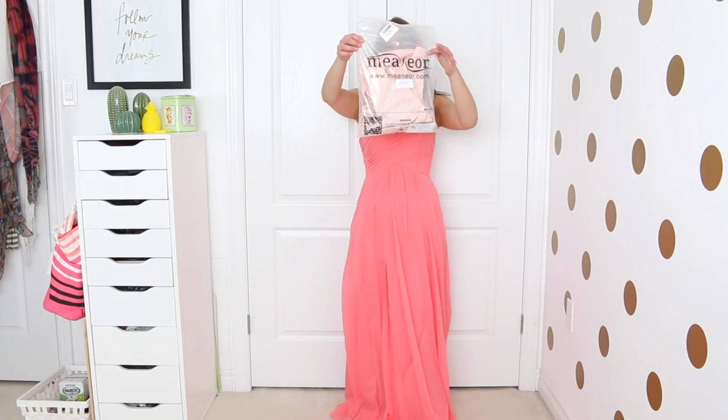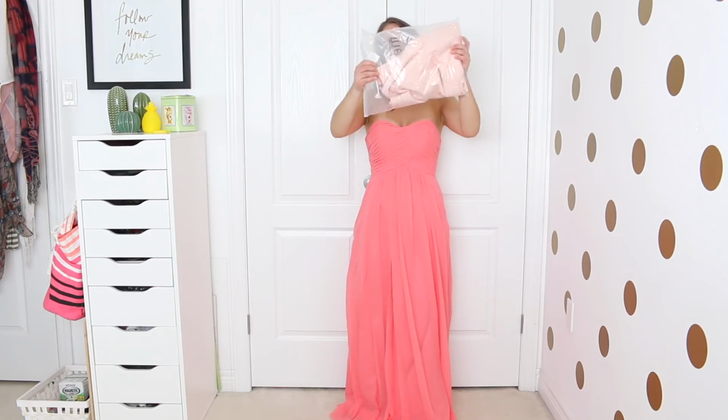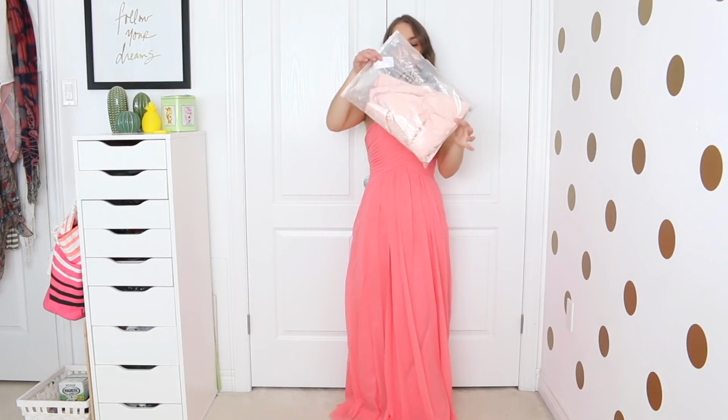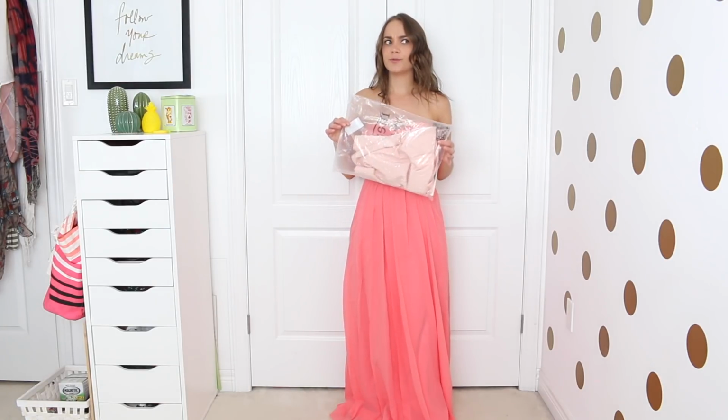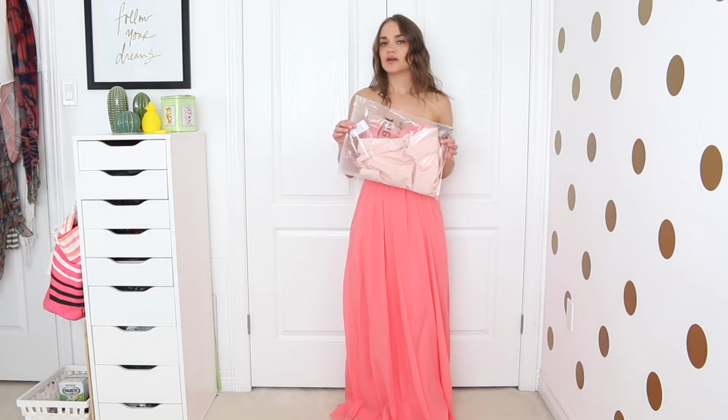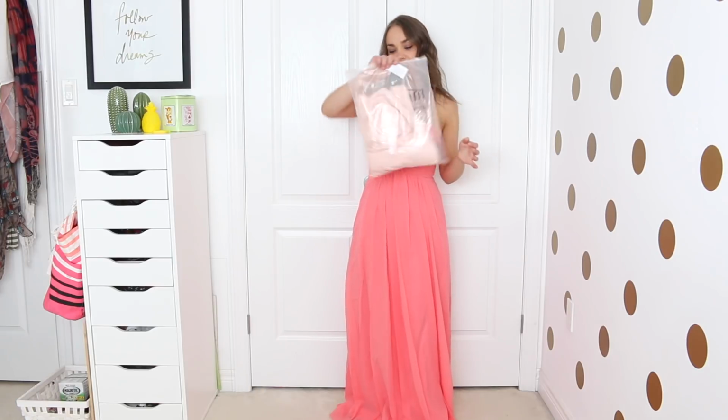Last but not least is another cute pink one, and it's a 2-piece I believe. So we're going to try this. It's a little different than I thought for prom, but it kind of reminds me of something that Kim Kardashian wore. I could be wrong because I really don't know too much about her, but it kind of reminds me of that. So we're going to try this one on and see how it fits.